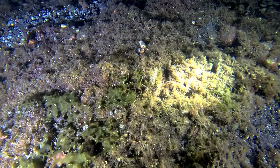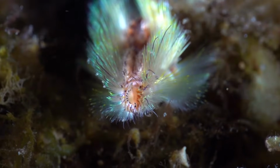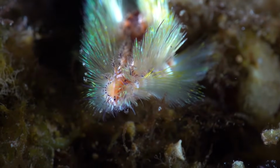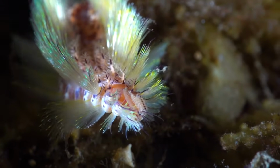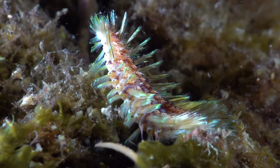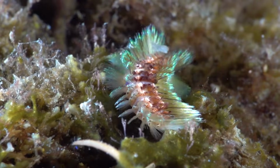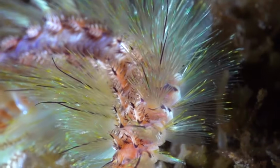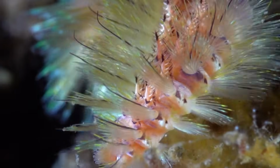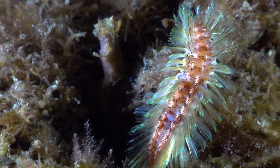Now, on our way back to the surface, we came across a few other super strange critters. This is a fireworm. Now, fireworms are voracious predators that feed on both soft and hard corals, as well as anemones and small crustaceans. Like most fireworms, the bristles of this guy likely carry a powerful neurotoxin that can cause significant pain and irritation if they penetrate your skin. It seems most of the species that come out at night here pack a powerful punch.